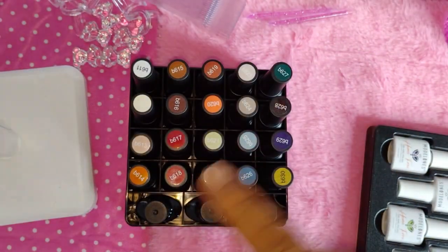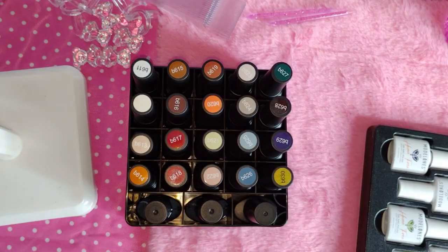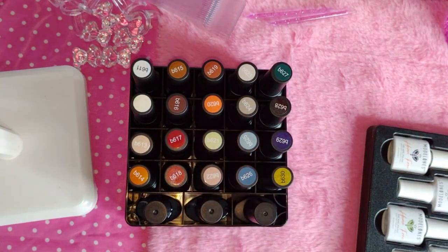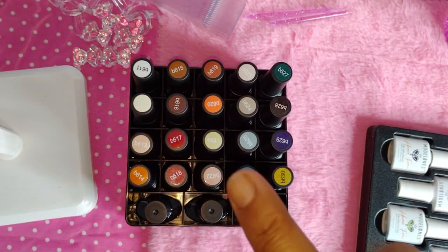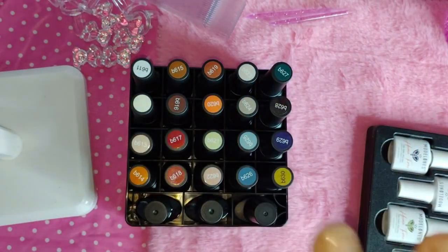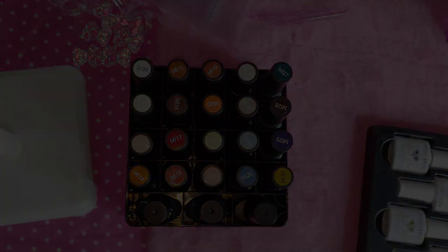But stay tuned. We're going to do these swatches. And I'm going to play music while I do it because every now and then I might say something. But I'm about to put some music on so that I can swatch these and we can get our swatch party on, guys. Yeah.